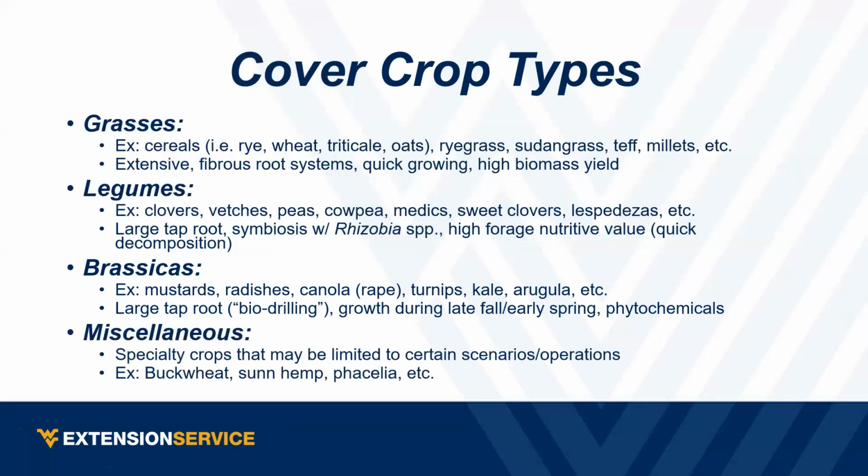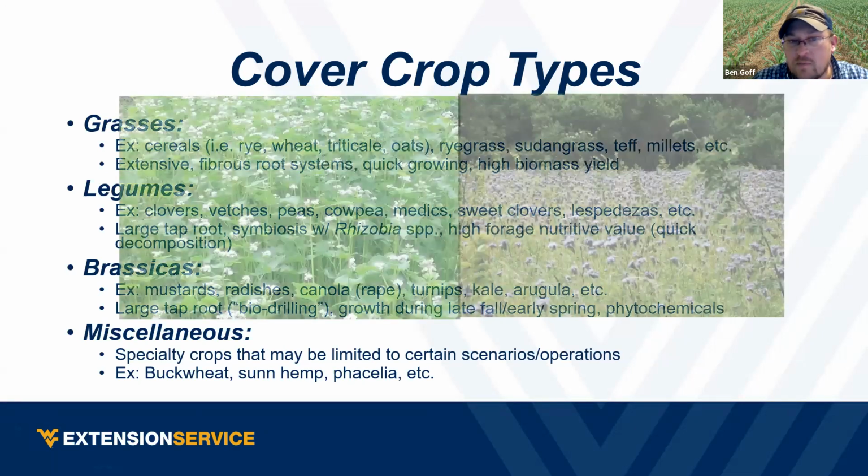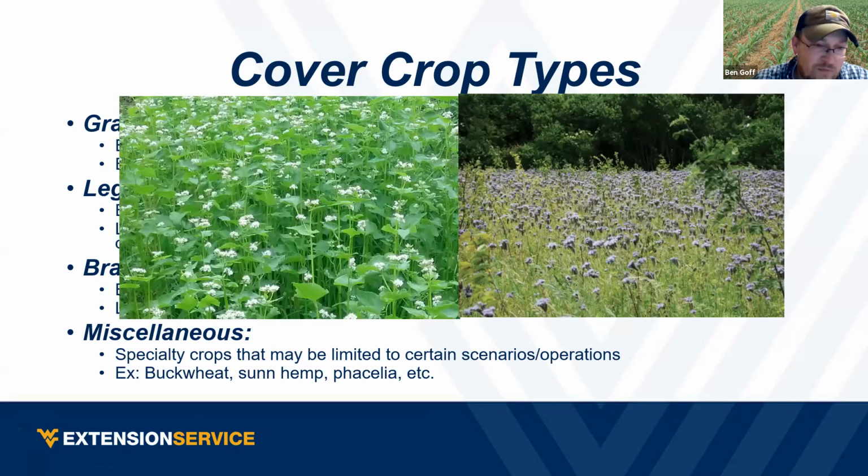And then you have some miscellaneous ones. I call them specialty crops because a lot of times they do have potential, but there's a certain situation or scenario you're going to put them in. Like one is buckwheat. If you all ever go to Preston County in late September, October, they have the buckwheat festival. So it is a potential food source, but it's very quick growing. It's a summer one. Sun hemp is another summer one that's kind of been thrown around. It's a really big nitrogen fixer, but a really short season crop.